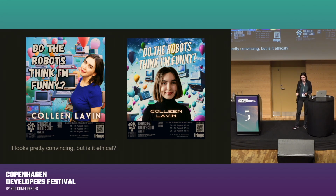So instead, I would stop them on the street and ask if they could tell which picture of me was real. Both of the backgrounds are Midjourney, but one of the pictures is a real picture of me, and the other picture is a creepy AI version of me. And this, by the way, is a really good way to get strangers to insult you to your face.